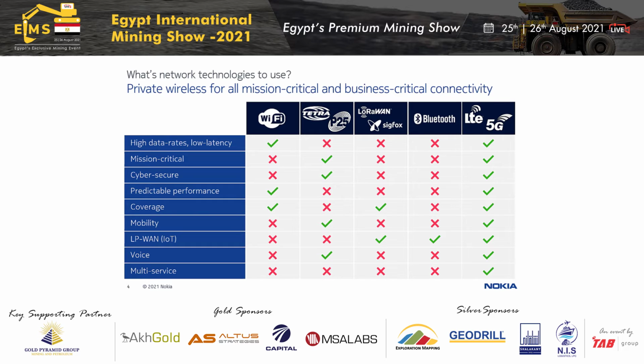Fundamentally, no other technology that we do see on mine sites was ever conceived, was ever invented, was never meant to be operating as a mission critical network. We see technologies on site that cannot deliver the data rates and the latency performance required for a mission critical network which is safety specific. You cannot get the types of latency performance that you get with private LTE. This is truly mission critical.